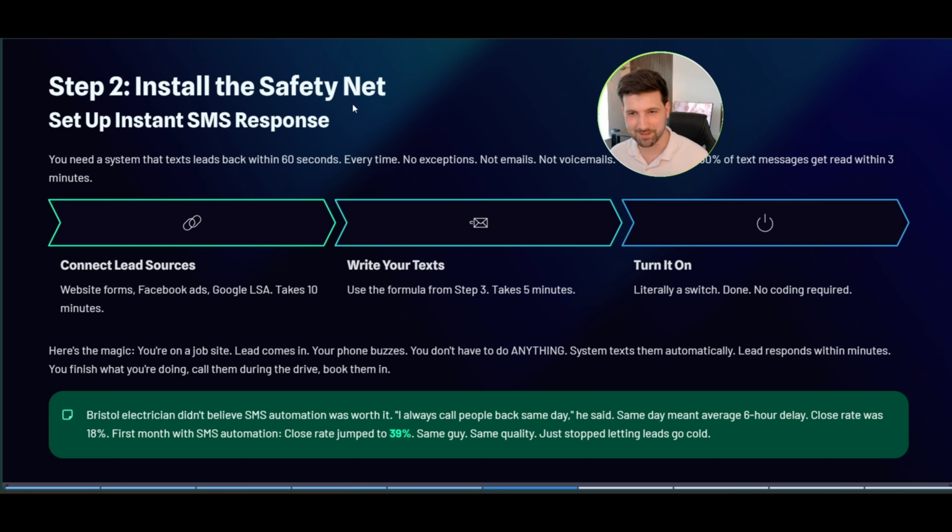And I want to get onto our stats again from a guy we worked with in Bristol, which was really hard to get him onto SMS automation. It actually took a couple of months because he would always say, I always call people back the same day. I don't need it concierge. I don't need appointment booking. I don't need speed to lead. But when we actually looked into his data, we looked into the step on the slide before of actually how long does it take. The average time to get back to the lead was 6 hours. And his close rate because of that was 18%.